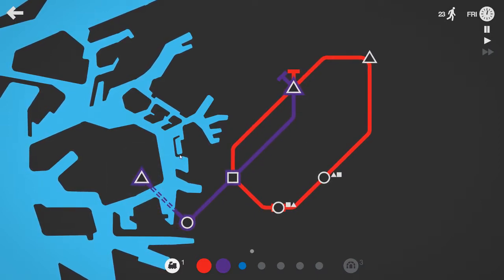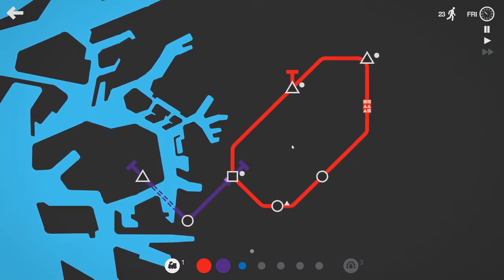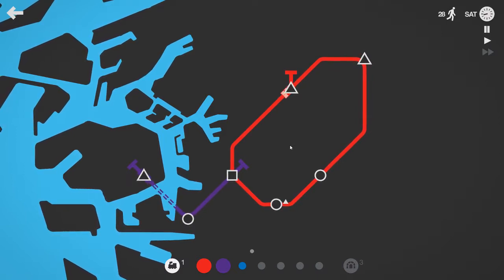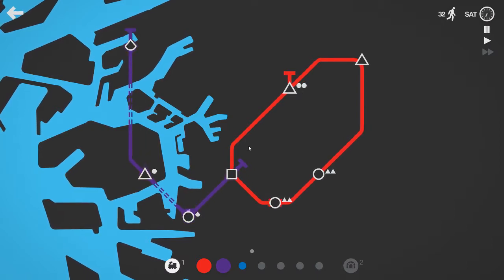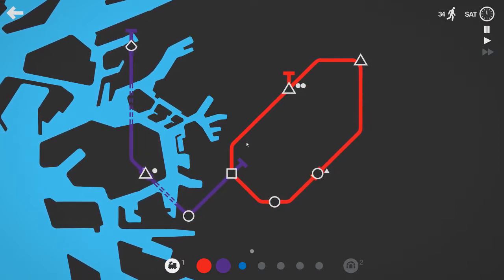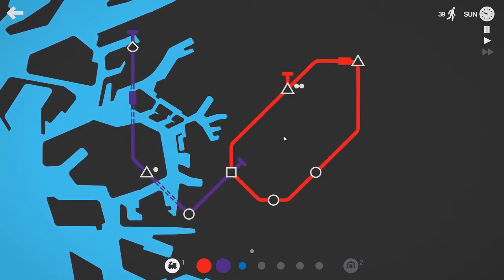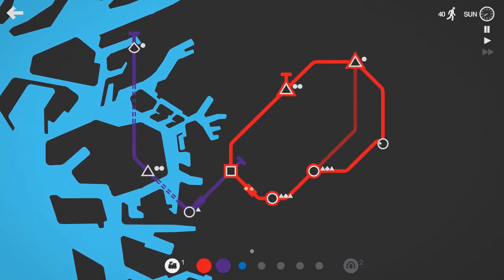And why am I not surprised? I'll drop that off there, and we'll just have a short purple line for the moment, as it's the one currently dealing with stuff in that general direction. Kind of weird to have two triangles together, but it's not weird to have three circles together.